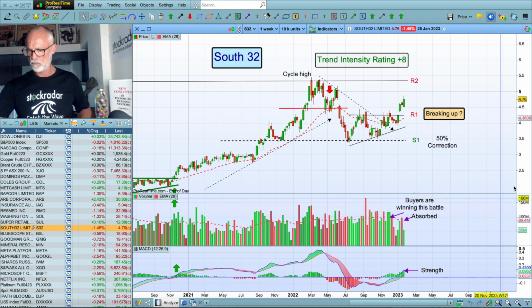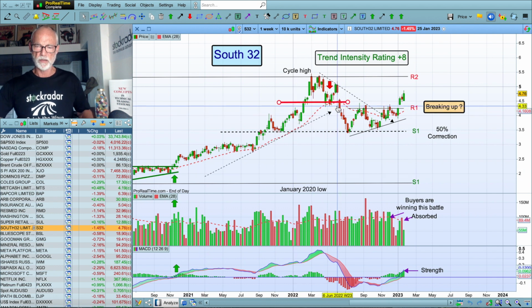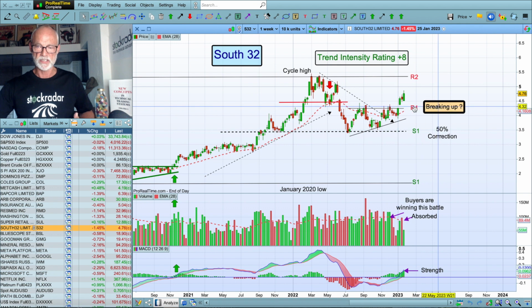For those who remember it, who were involved in it, it had a great run up here during 2021. And we got stopped out when it finished, so we locked in the profit there. It's come back, corrected 50% of that move, and has now done a little trend reversal pattern and broken higher again, and it's now heading back towards R2 on some reasonable volume.